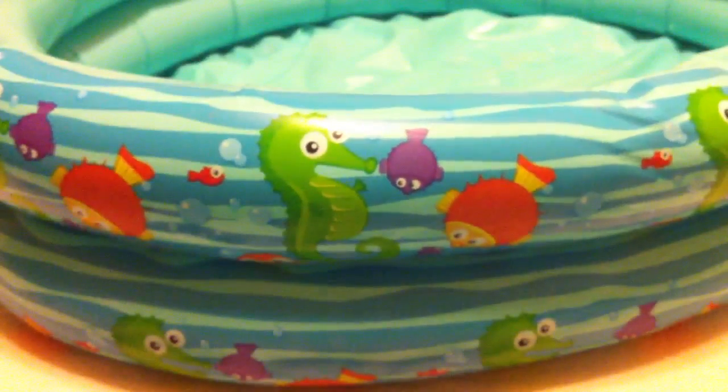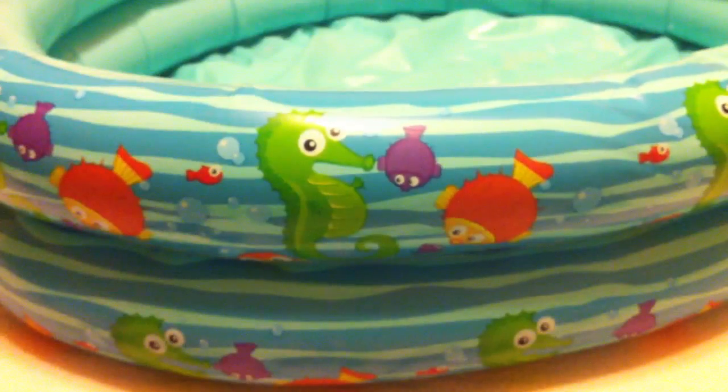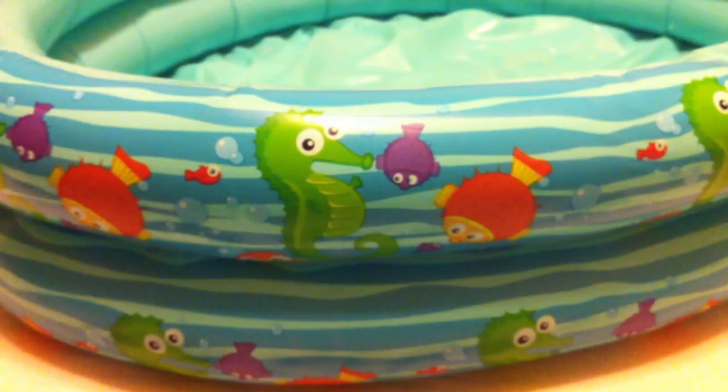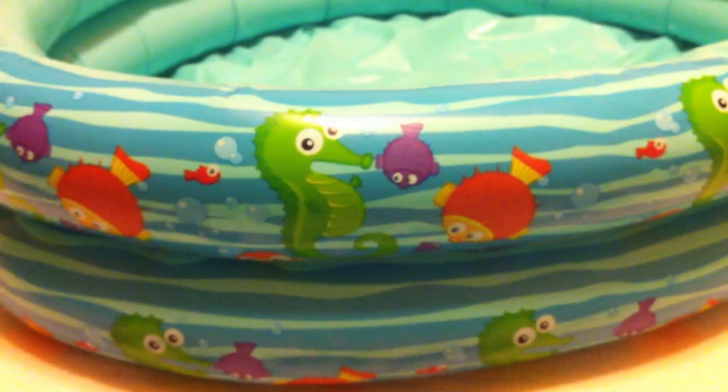And then when you're not using it for a pool, you can use it for a lot of other things. We fill ours with balls and let him play in it like it's a little ball pit. Sometimes we just sit in it when it's empty, and he likes to climb in and out of it. So this is a great little pool, really inexpensive, and a perfect size because it's so very small.